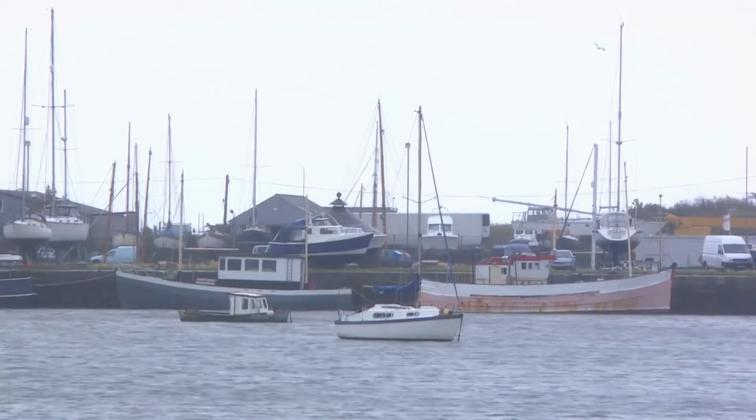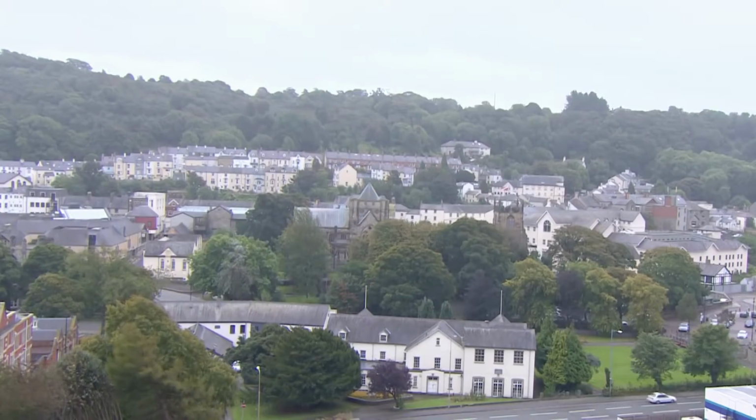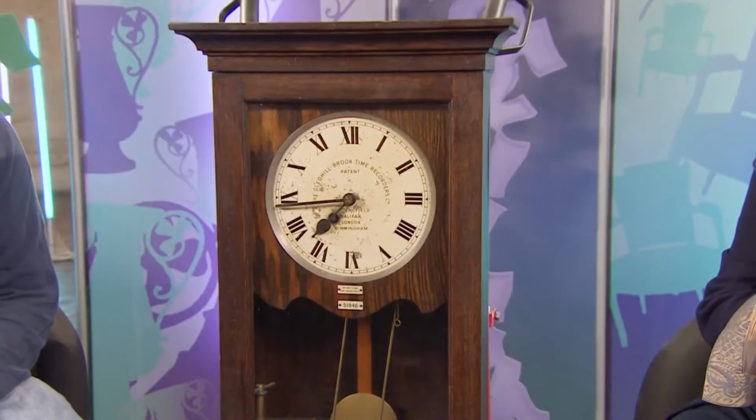Welcome back to Dickinson's Real Deal from the historic city of Bangor in North Wales. It's back to the wheeling and dealing. Brought along a time clock. Don't really know what expectation I'm going to get. Maybe 150 quid, hopefully, towards buying a new bar top for my bar.